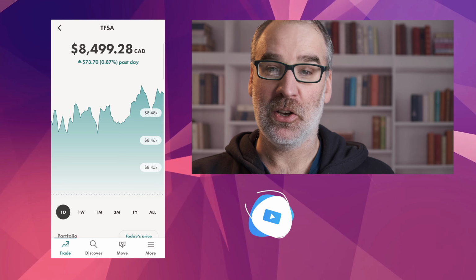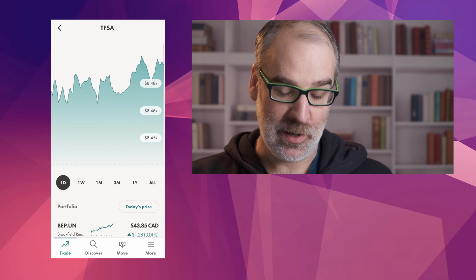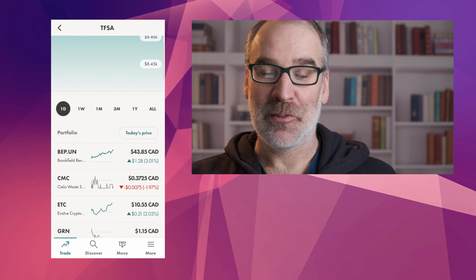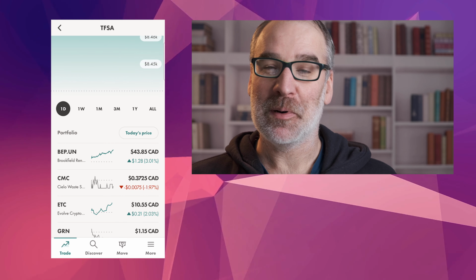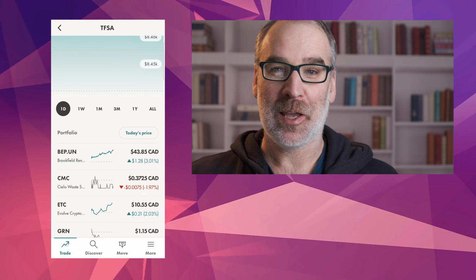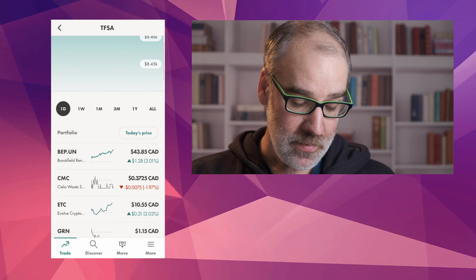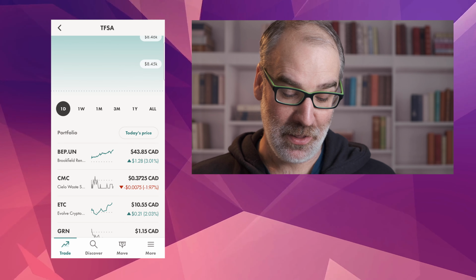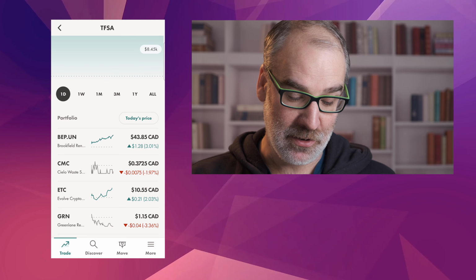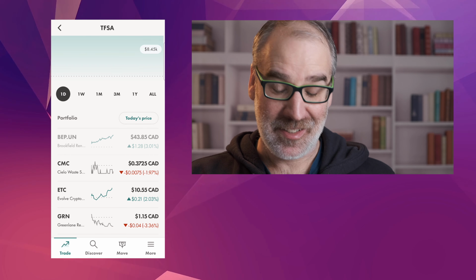We've had actually a good couple of days on the market. We'll show you how we closed off today. If you've been following along with your portfolio, hopefully everything is up. We had a few that were down today, but the majority were up today and yesterday, which is nice to see, helping the portfolio get back. We are almost in the green. Brookfield Renewables is up 3% today, which is awesome, $1.28. Up 3% is nice to see.